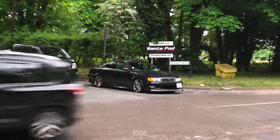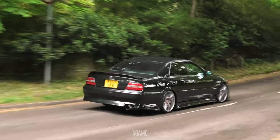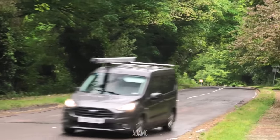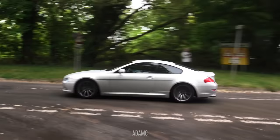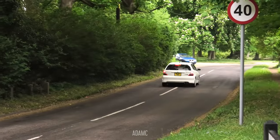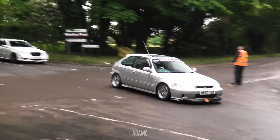Ah, the first chaser of the video. There's a few in there. Got told off by the new marshals that are here to control the traffic, of which there isn't currently any.